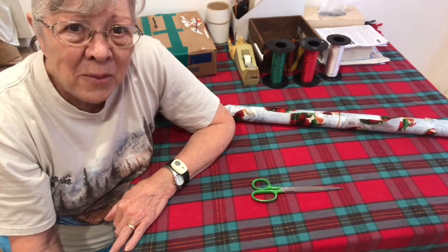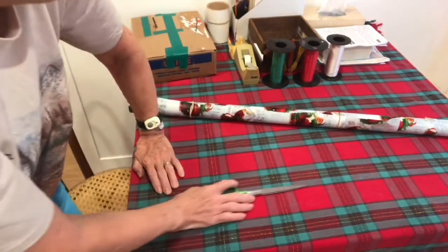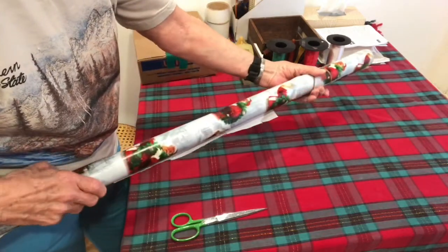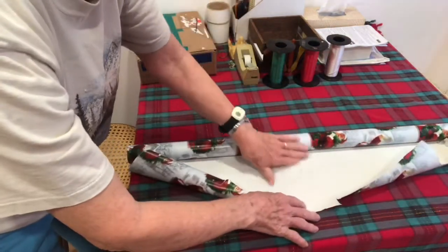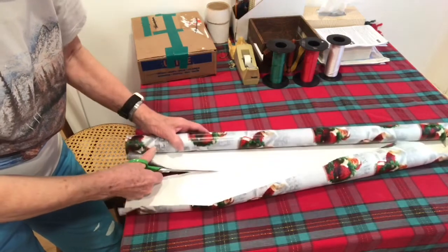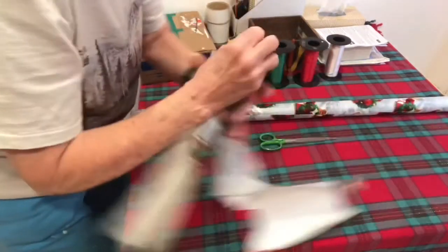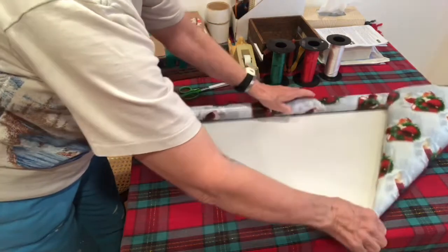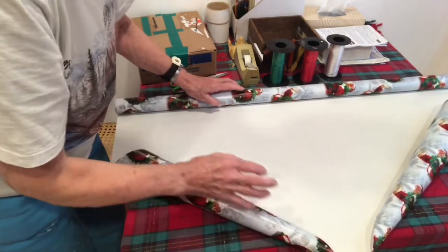But I think I'll wrap this video up with one more thing you can do on a cold, snowy day. And that is wrap. Now this roll has some problems right off the bat, so we're going to trim it down. By the way, those pieces that you trim off can be used for stuffing a package if you need to add any filler to your packages.